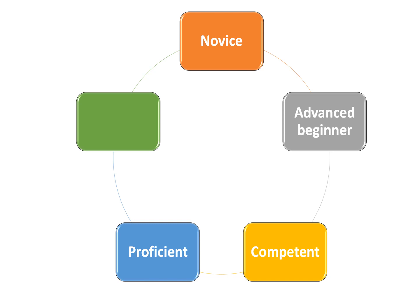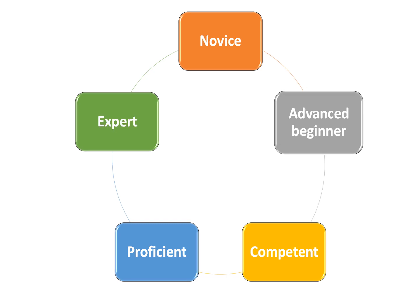So novice, advanced beginner, competent, proficient. We then ultimately aspire to be, but I'm not comfortable with the word expert. So we're developing expertise, and I don't believe we ever become an expert in anything. If we have the humility and the good sense to realize that expertise is always beyond our reach, at least as an ultimate journey, then we're on that journey. It's a journey without an arrival point. It sounds a bit cheesy, but it's true.